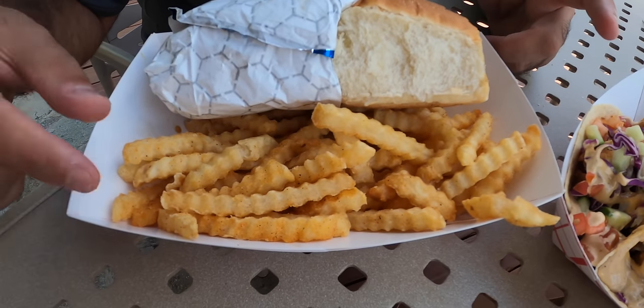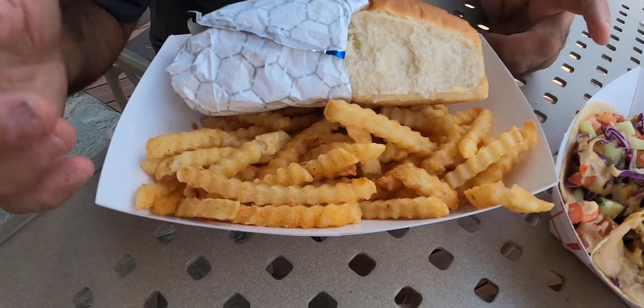I mean, we are getting bar food at the pool, so it's not anything incredible, but I would give this a 3.5 out of 5 Peters. This is definitely a solid choice. It came with a bunch of crinkle cut fries with some kind of seasoning on there. So, good deal. And I got the fish tacos.